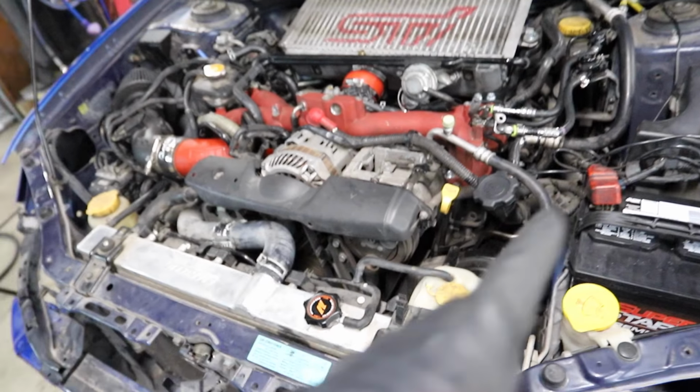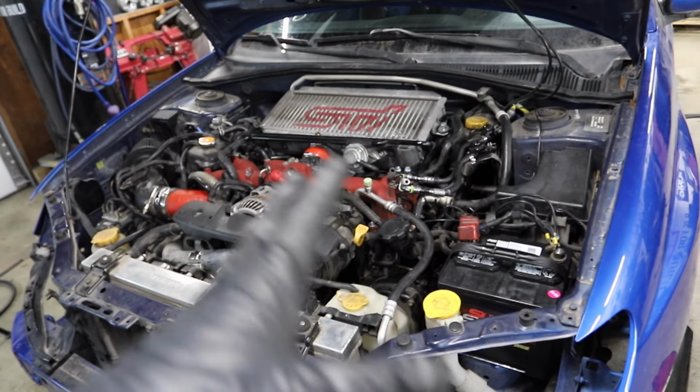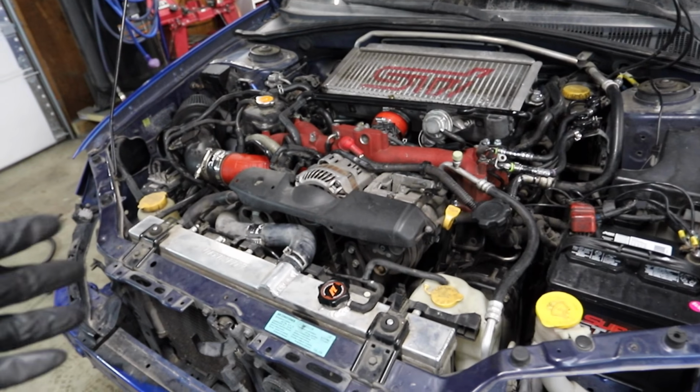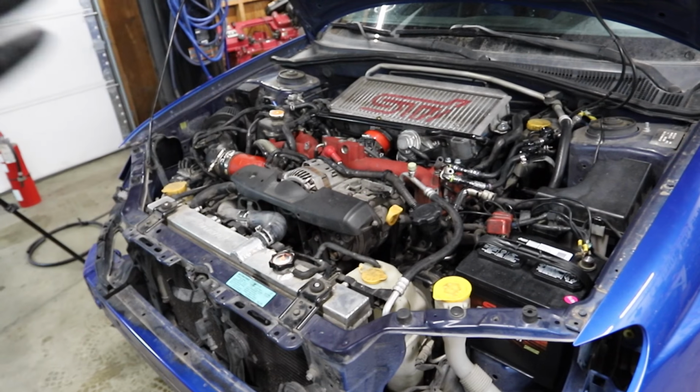What I think this was, I think this is a story of someone had a WRX that they modified and then they sold it kind of in the middle of the mile range to somebody that didn't really want a modified one. So they spent some time unmodifying it and taking the mods off.